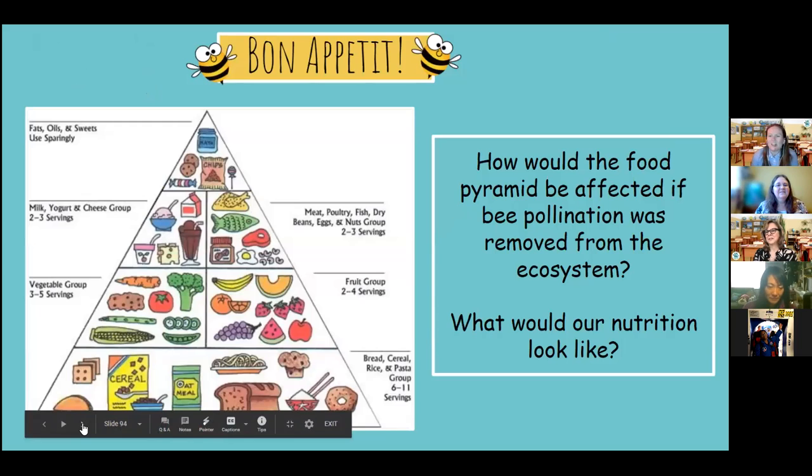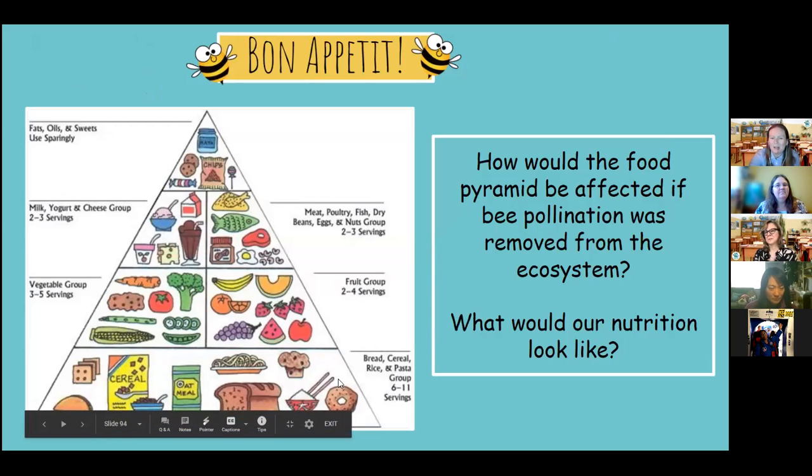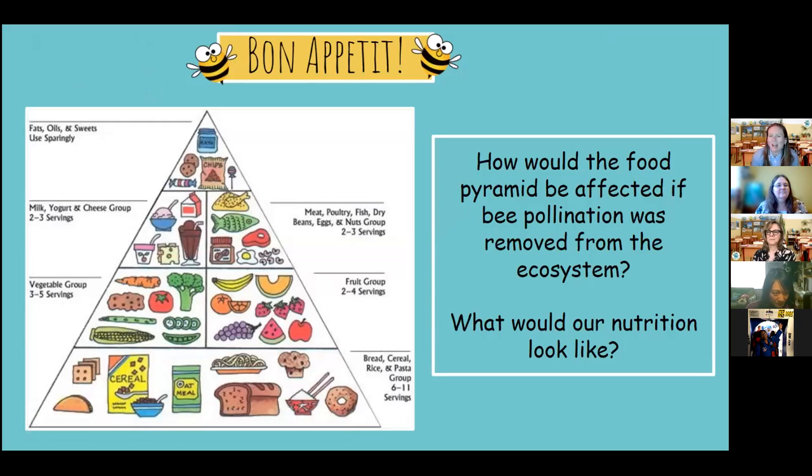Okay, then we take a look at our pollinators and how they affect our food. So taking a look at our food pyramid, what foods would we lose? Anybody want to share? If we could no longer rely on bees to pollinate, what would our food pyramid look like? How would our diets be affected? How would our health be affected?